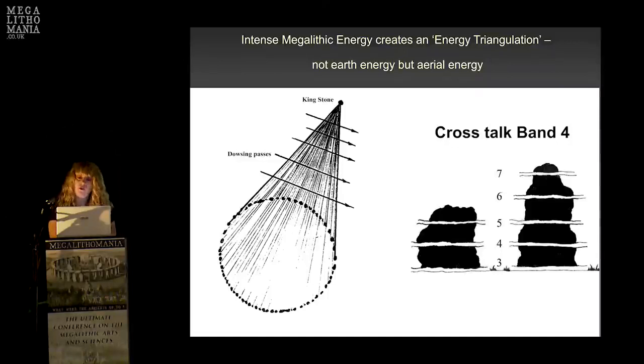because I've mentioned before quite a few times the energy bands you get in stone, so I'm not going to touch upon them. But on tall stones, you get seven, two are below the ground. But on smaller stones, you get three energy bands that are really intense and very powerful. It's like the energy is concentrated in these small energy bands.